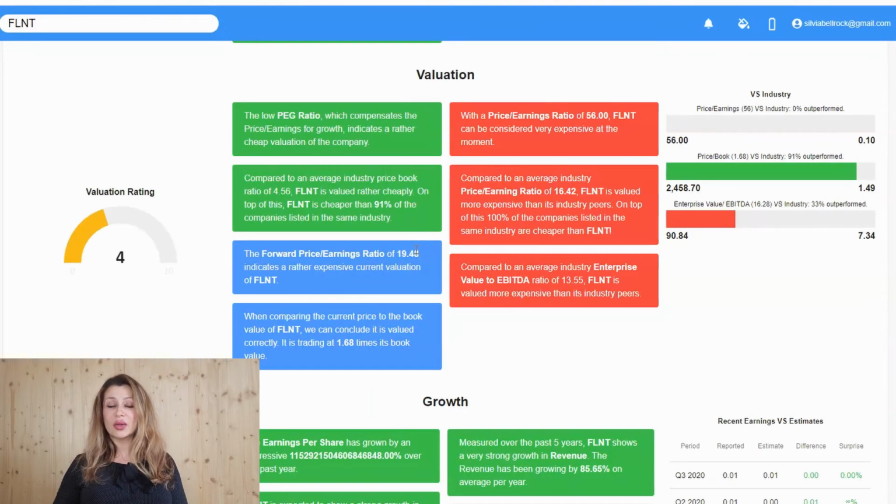If I scroll back down, we see here the valuation of the company, and we see a low PEG ratio, which compensates the price earnings for growth, and indicates a rather cheap valuation for this company. So you don't see that a lot of times, guys. Normally, when you have a growth stock, the valuation will be terrible, and everything you will see here on the screen will be red. So this is actually a very good looking valuation for the company, and it is still a growth stock.